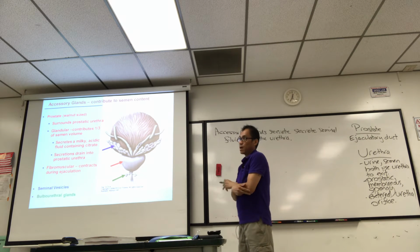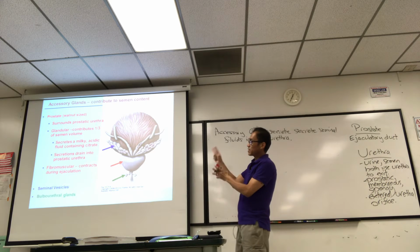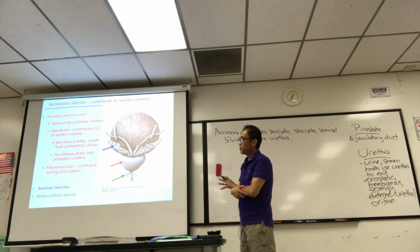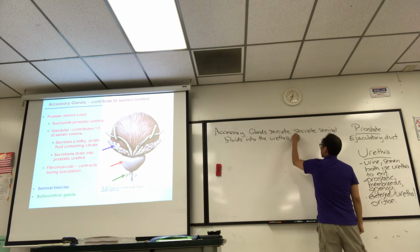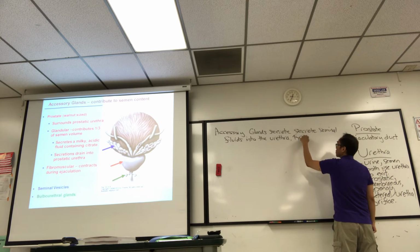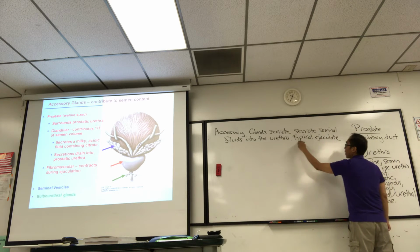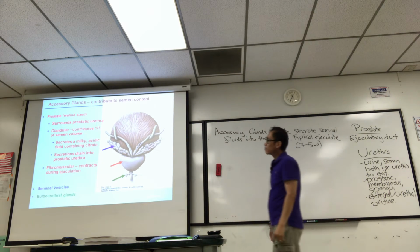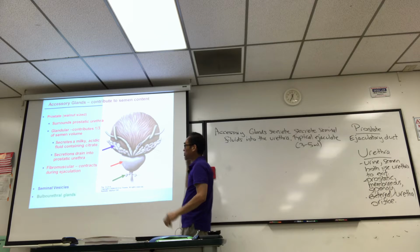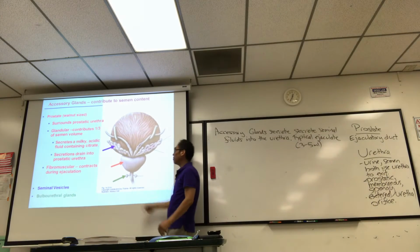Ejaculate may contain 3 to 5 milliliters, and each of these accessory glands contributes to some of that semen volume. So typical ejaculate, about 3 to 5 ml. Okay, so the first one I have, there's 3. This is 1, 2, 3. I start with the prostate right there.